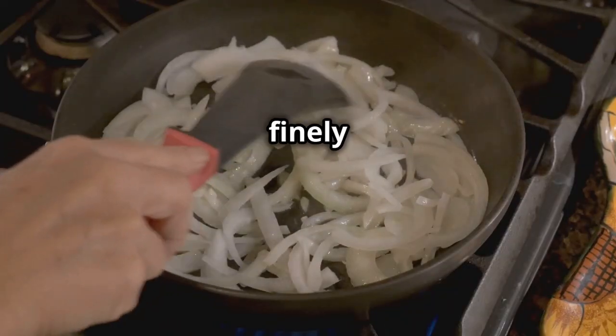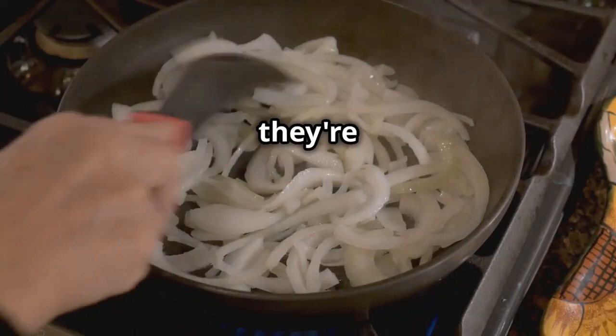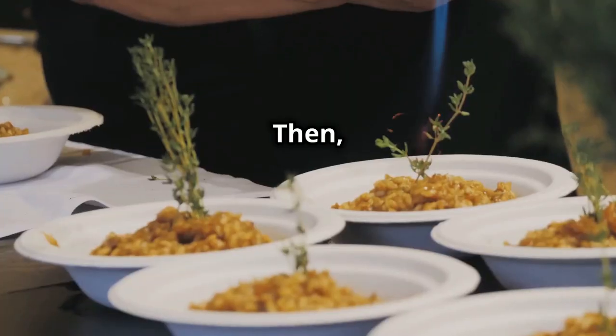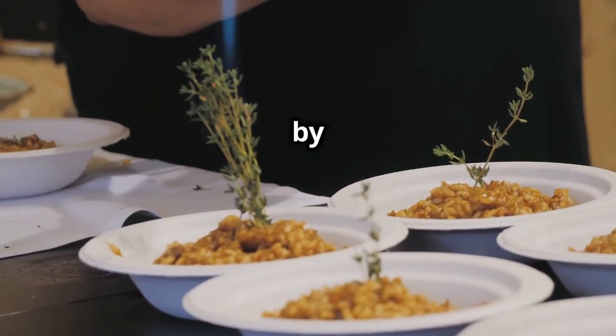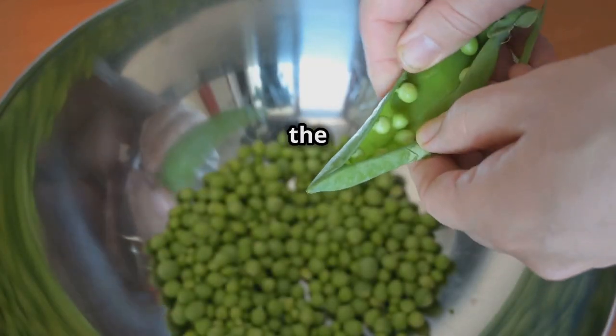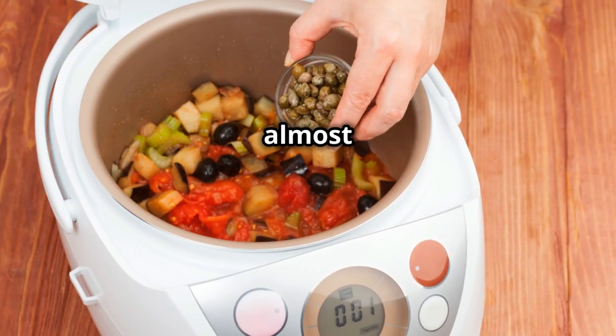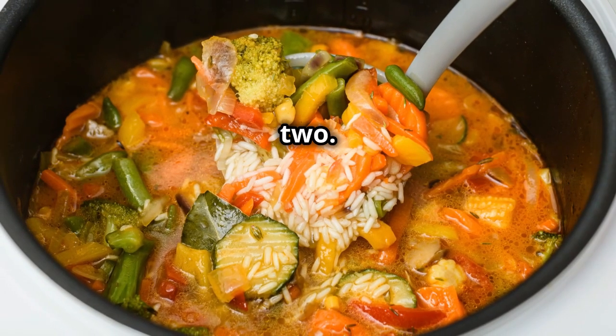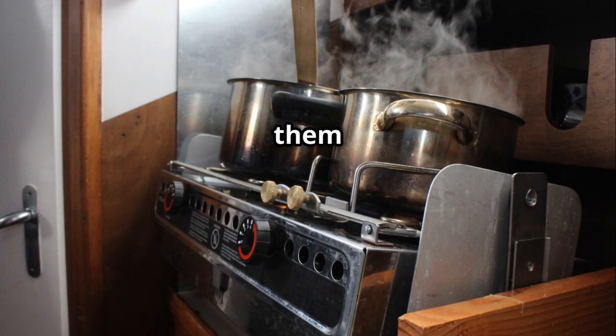Begin by cooking finely chopped onions in butter until they're soft. Add the rice and toast it until it smells fragrant. Then, start adding warm broth, ladle by ladle, stirring all the while. While the risotto simmers, shell the fresh peas. When the rice is almost cooked, stir in the peas. Let them cook for just a minute or two. The heat from the rice will be enough to cook them through.